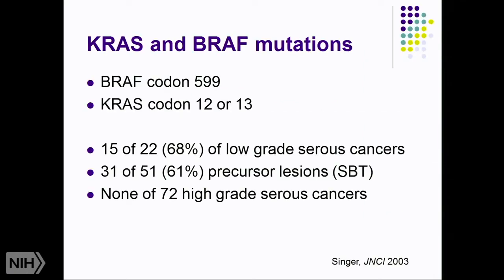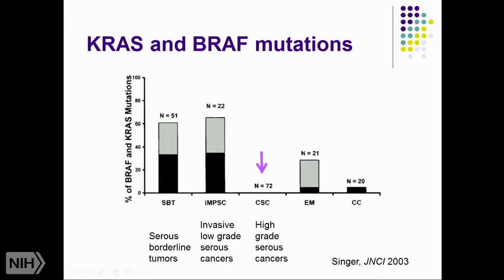So low-grade serous are distinct from high-grade serous cancers in that they are more likely to have KRAS or BRAF mutations. It was found in 68% of low-grade serous cancers and borderline tumors, but none of the high-grade serous cancers. So now we're thinking these are actually coming from a different source, the low-grade versus the high-grade. And this is just showing you graphically what I just said, which is that the serous borderline and the low-grade serous carcinomas have higher BRAF or KRAS mutations, nothing in high-grade serous cancers, and very infrequently in clear cell or endometrioid.